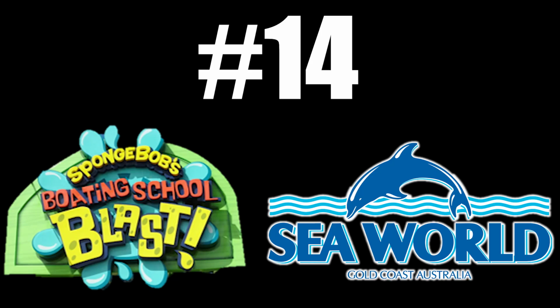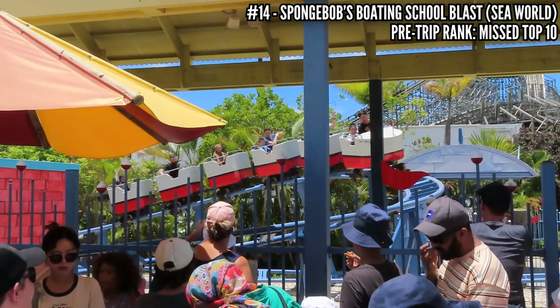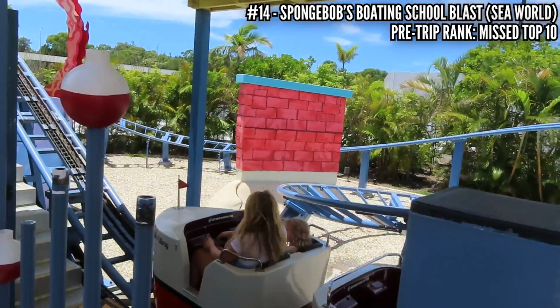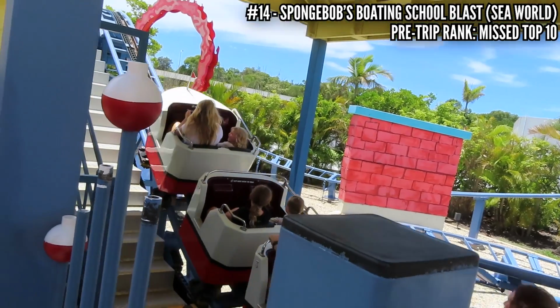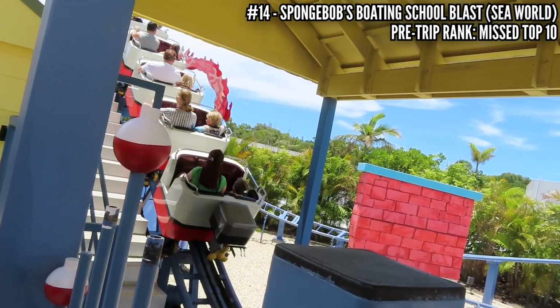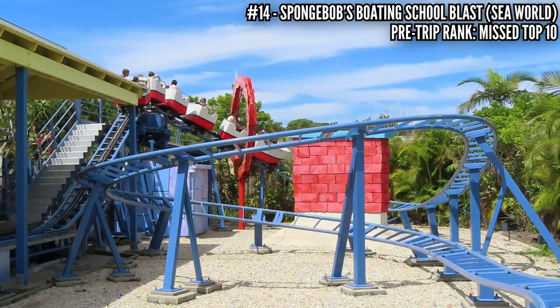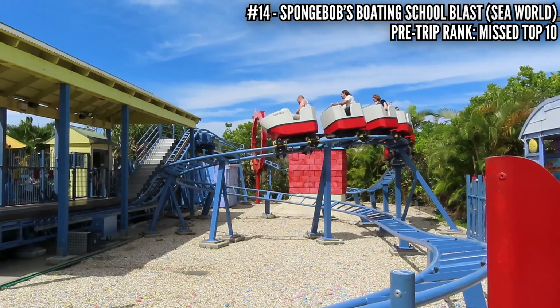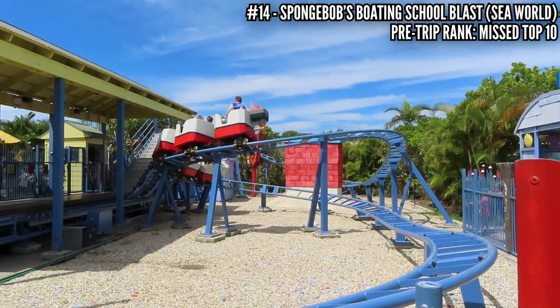Number 14, SpongeBob's Boating School Blast at SeaWorld. There's not much to say about this one. It's your classic Zamperla gravity coaster, definitely made for kids, but we did find the restraints are a bit different. These had T-bars, and they were more accommodating to adults. You don't have to cram your legs in quite as bad. This drops through a ring of fire before its helix, then it goes back to the station. Unlike Little Nipper, this does pull some laterals, so it got the higher spot.